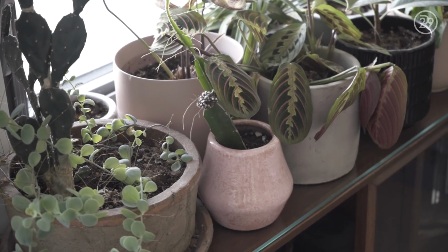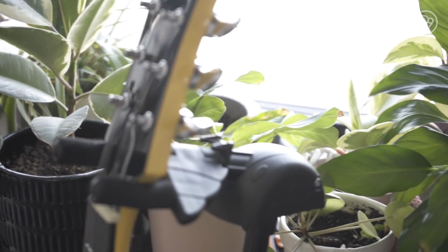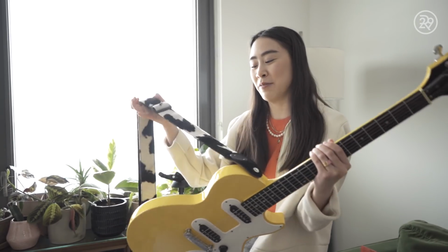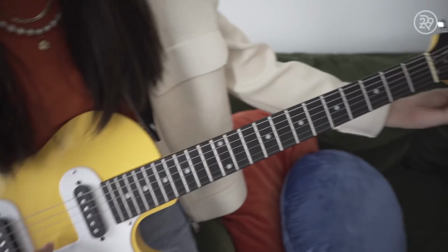These are some of my plants. Some of them are looking a little worse for wear, but we're all getting through it. This is a guitar that I was gifted. It doesn't usually sit here, but I just wanted to show it off because look at this strap. And the yellow color is just very cool.